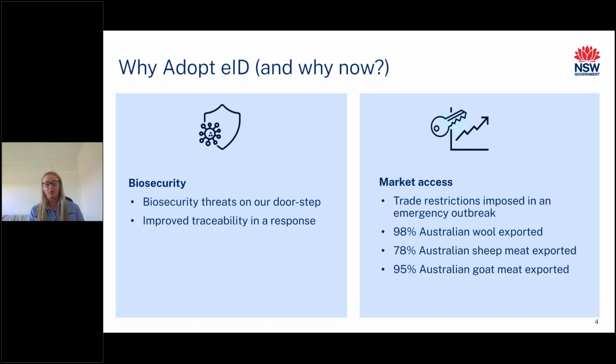And this all plays into market access, where if certain biosecurity events happen, we can lose our access to international markets immediately. For a country that exports a very significant portion of our wool and our sheep and goat meat, this would be very devastating. Traceability with the eIDs just gives us that little bit of an edge, so that we can get on top of the incident quicker and we can return to market access quicker. It also may help us access certain premium markets by showing lifetime traceability of our livestock.